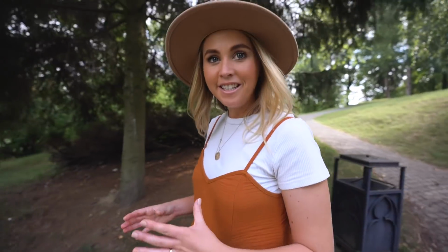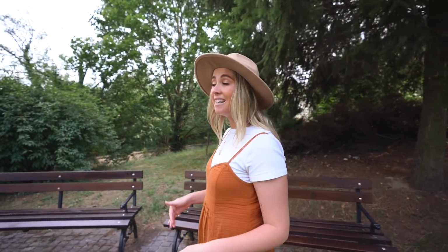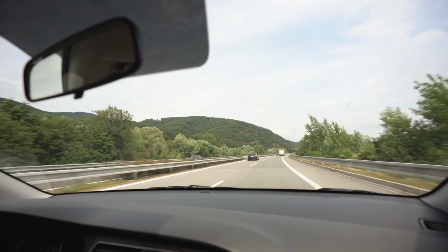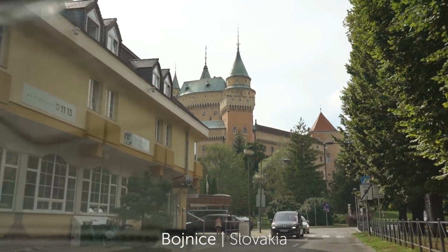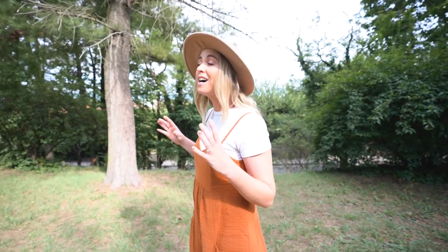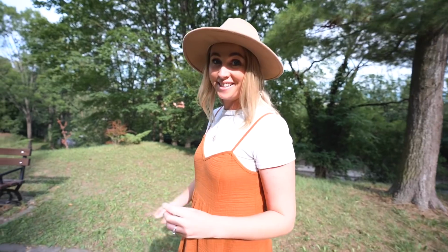If you guys are interested, the car hire was only 75 euros, so I thought that was pretty cheap. And to get out here was so easy. We basically took two highways and we've now arrived at the city of Bojnice. The reason we've decided to come here first is because of a castle. This castle is said to be one of the most beautiful in all of Europe, so we knew we had to go and see that one for ourselves.